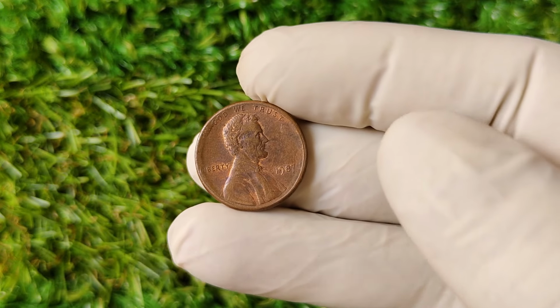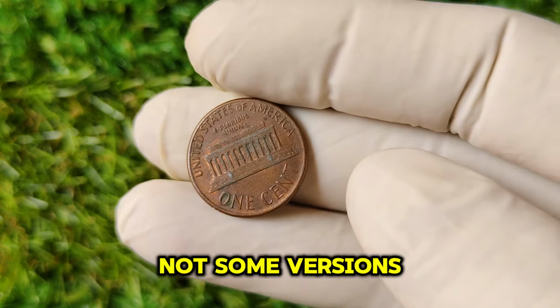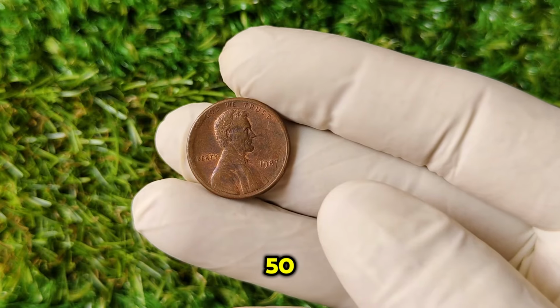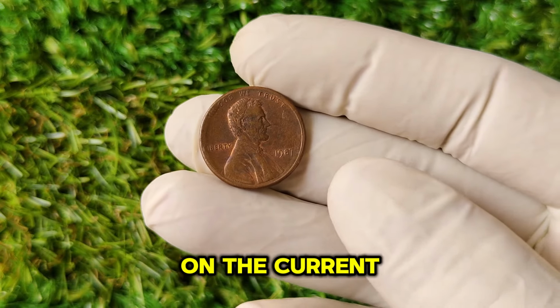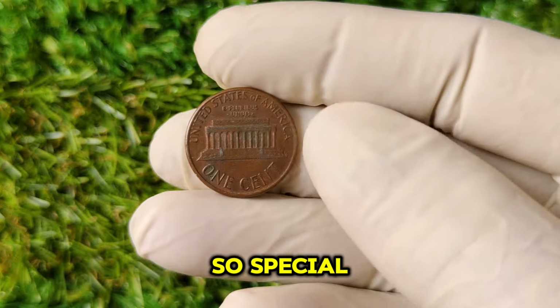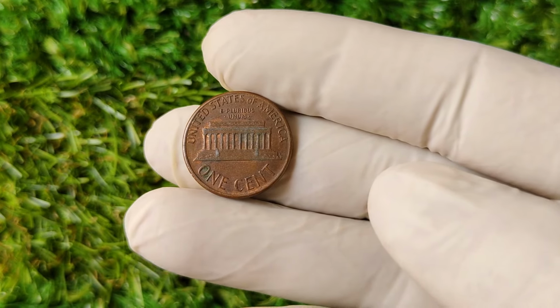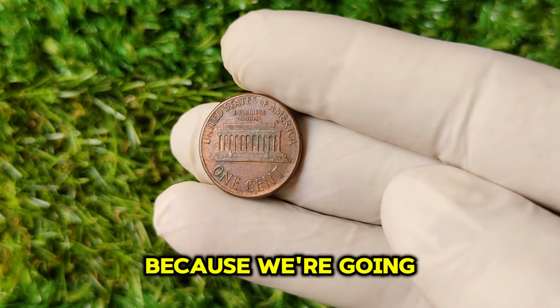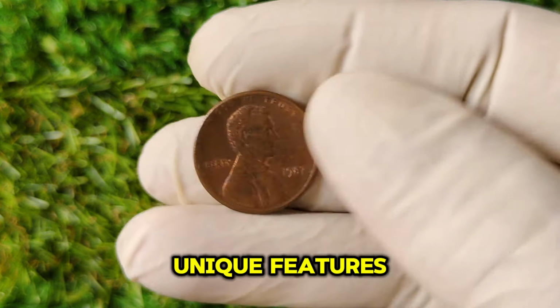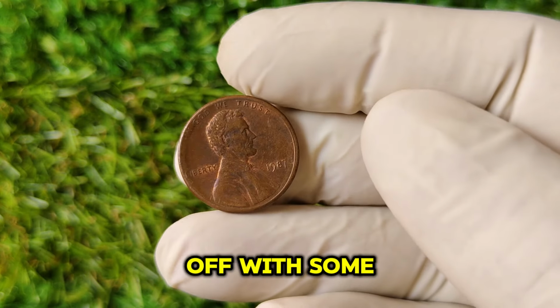This humble-looking coin is making headlines for its astonishing value. Believe it or not, some versions of this coin have fetched as much as $55,666 on the current market. So, why is this 1987 penny so special? What's its history, and how did it come to be worth so much? Stick with me until the end, because we're going to break down the history, unique features, and the reasons behind its skyrocketing value. Let's kick things off with some history.